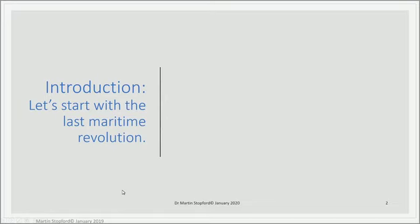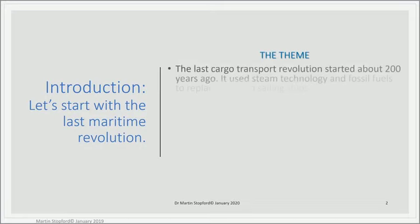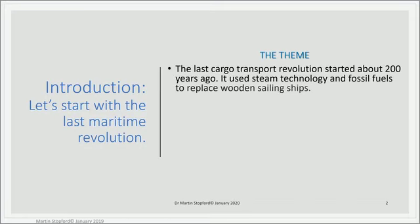The introduction: let's start with the last maritime revolution. And let me say on the side, I'm not going to give a complete talk here. I'm just going to make a few comments on the slides. But the last maritime revolution was very much about sailing ships and the transition to fossil fuels. And it happened 200 years ago, which may seem to you a very long time ago, but I'm hoping to prove that there's another side to this.